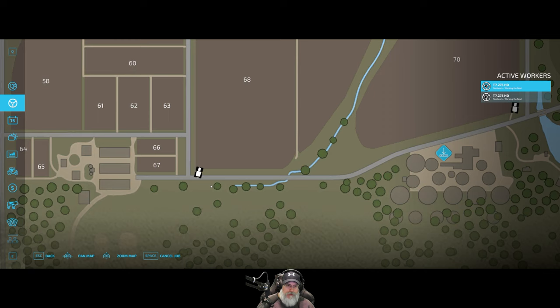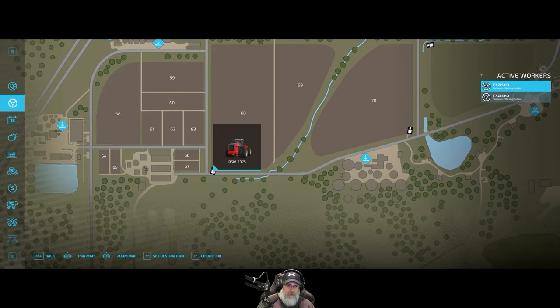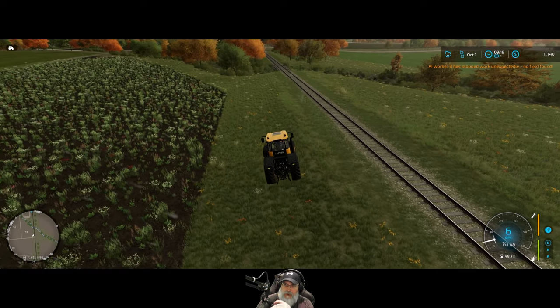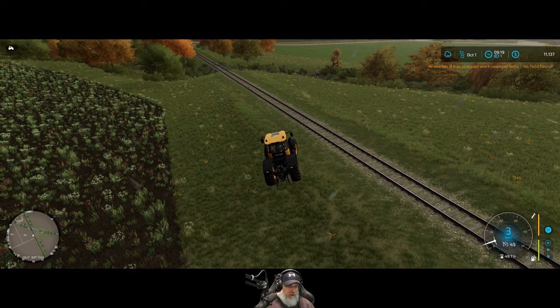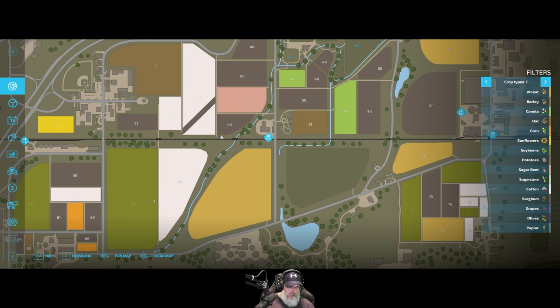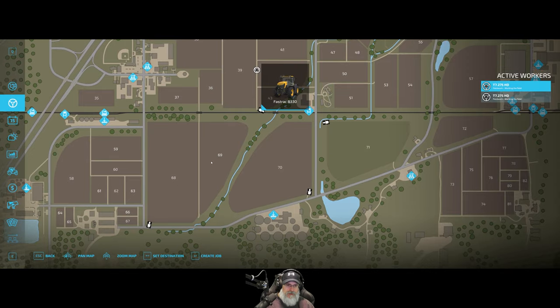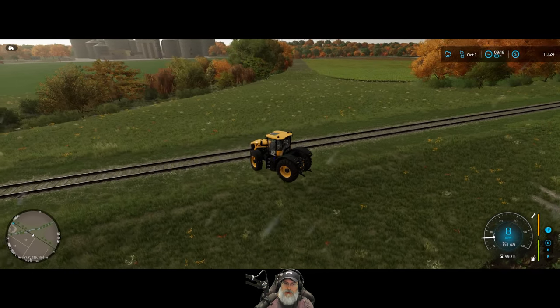Or will he not do a doggone thing at all? Why isn't he moving? Okay, hold on a second. Create job. No, here. Create job. Field work. Start. Yeah, something's wrong with him. He's not working. Okay, so let's just go over there. Oh, no field found. Okay, we probably don't have him far enough on the field to figure out what he's supposed to be doing. That's got to be what's going on there. Okay, so let's go over and get him fixed.